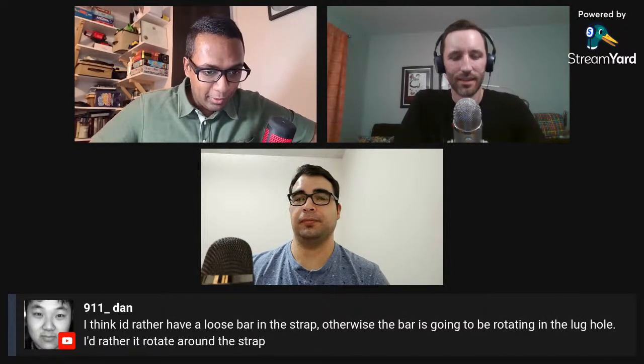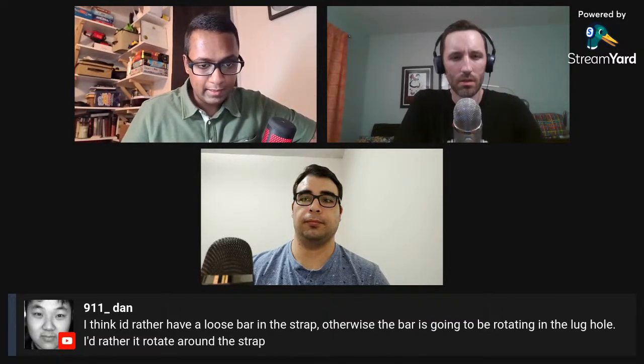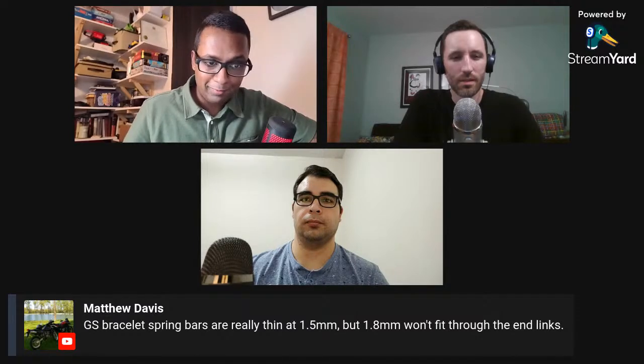I'd rather have a loose bar in the strap. Otherwise, the bar is going to be rotating in the lug hole. Okay, that's interesting. That's a good point, Dan. Yeah, if it's rotating inside the lug hole, it is causing wear. I don't know. It might still cause wear anywhere. I'm sure it'll still rotate inside the lug hole. Time for an experiment.